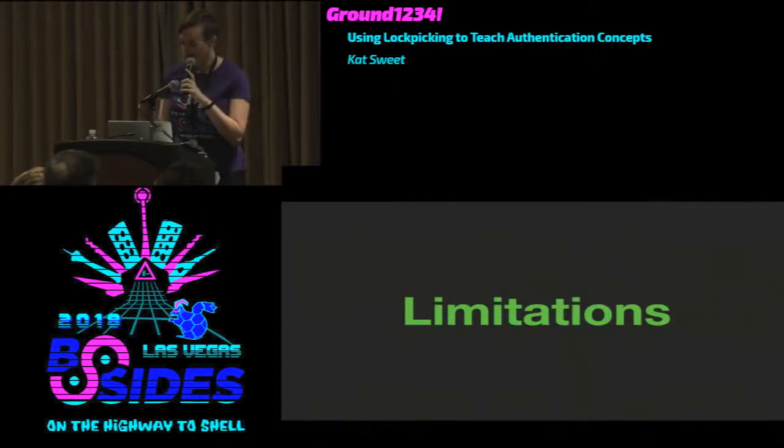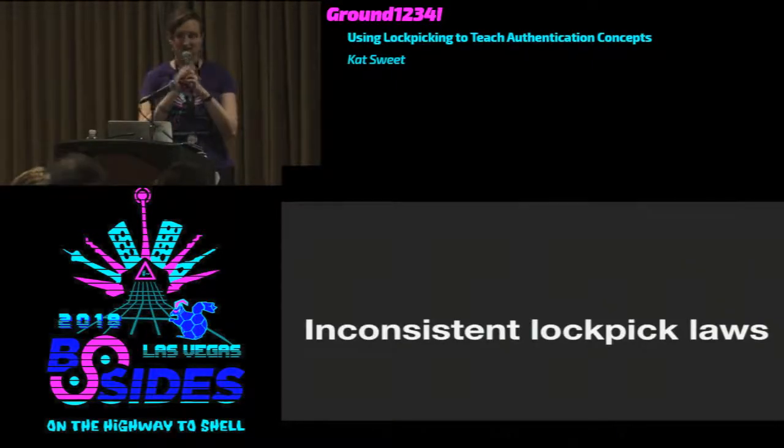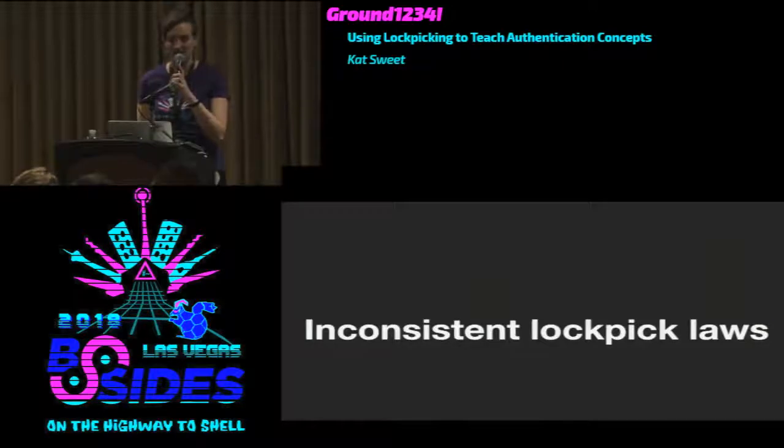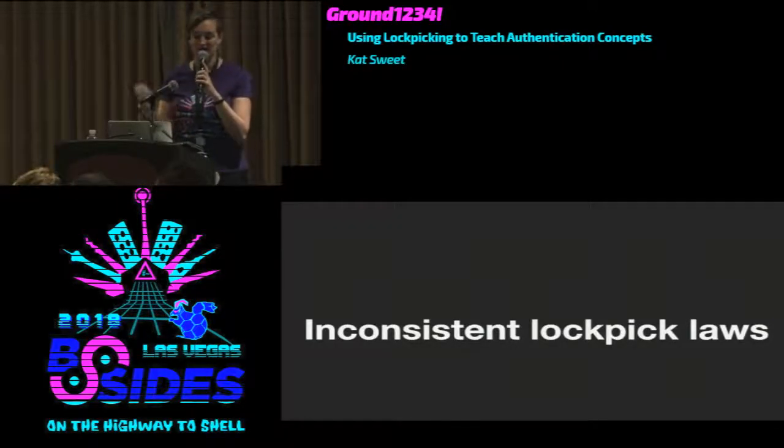So there are some limitations to this idea of using lockpicking to teach these concepts of passwords, authentication, and security. Lockpick laws vary by state. TOOOL has a list of lockpick laws by state on their website, and I think they have a few other countries as well. But there are some places where we might not be able to do this, especially other countries with more stringent lockpick laws. Like I know in Tennessee, just having picks on you is considered intent. In most of the other states it's not, but you never know.